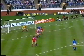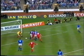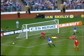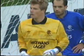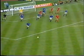He thought he'd done enough there. Look at the way he finds room for himself here. A turn and stab the shot. Woods at full stretch and reacting quickly before Van der Ark could cash in. Put in again by Bett. Headed away by Munro.